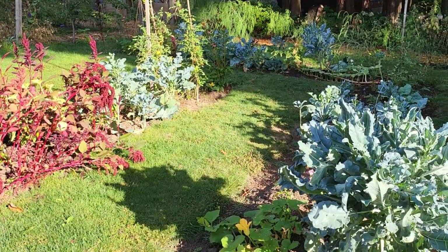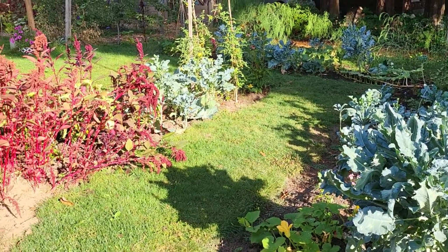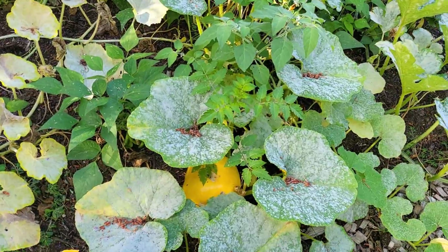This is the east beds of the kitchen garden, and they're surrounded by lawn. They're mostly planted with broccoli and red amaranth. The red amaranth you see around the garden is something I grow for decoration. I love the height and the colors from July through the end of the season, and it creates a biomass at the end of the season for the compost pile. I didn't have to grow these amaranth in the basement nursery this year. They just self-seeded from prior years.